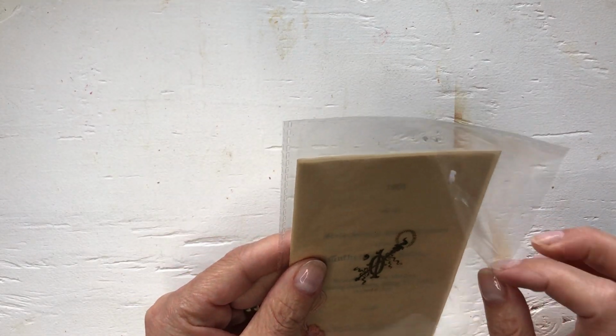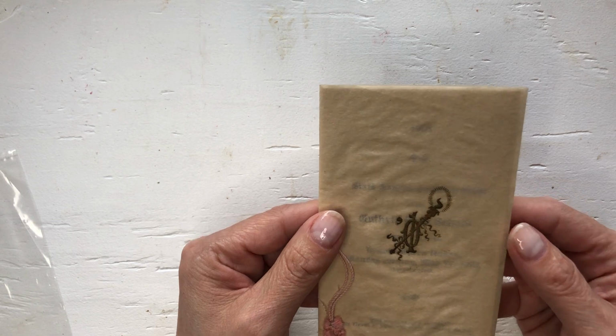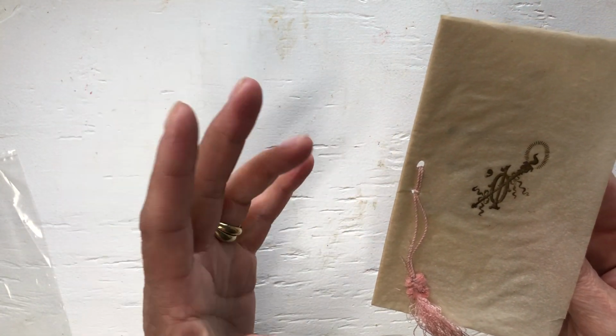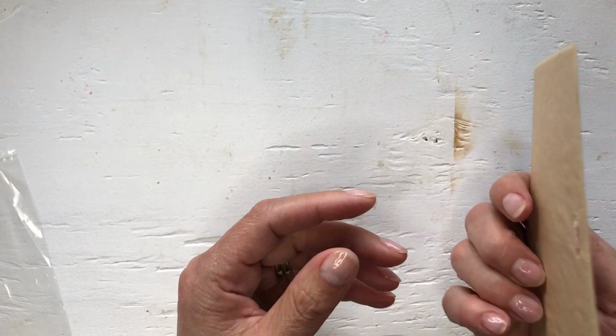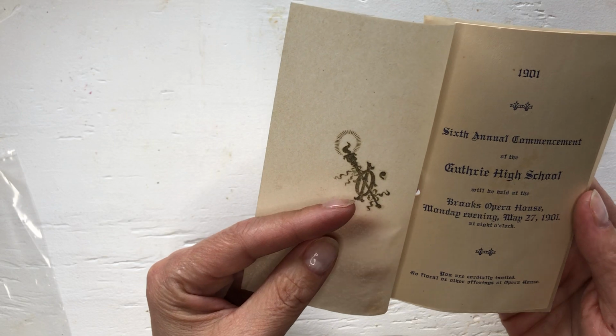Then my husband and I went to the flea market on Sunday, and I found just a little bit of things. Some of them are really expensive and not worth buying, and you just have to go through all the little stalls. So I found this booklet, and I just love this.